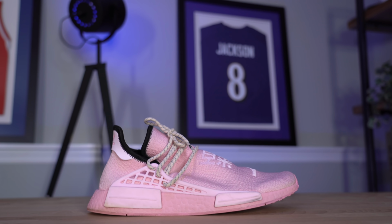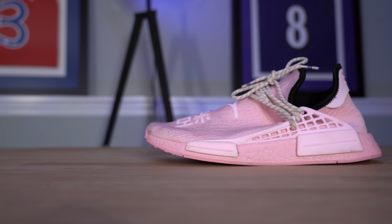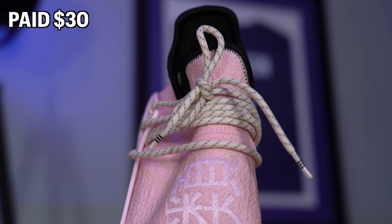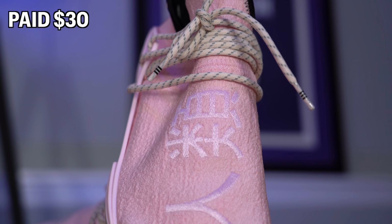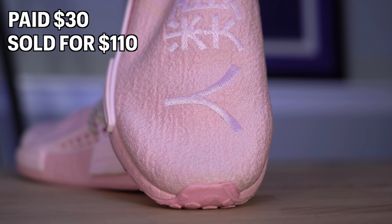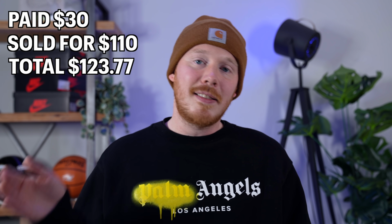Following that up, we had one of the best pickups of the entire month, honestly, and that was this pair of Pharrell Human Race NMDs in pink that we grabbed from Plato's Closet. This pair we picked up for only $30. I'm kind of mind blown at that. I forgot that's how little we spent on it, and we were able to sell them for $110 on eBay, which meant that we were able to add $123.77 back into the sneaker collection fund.